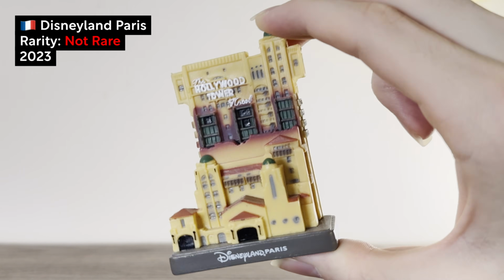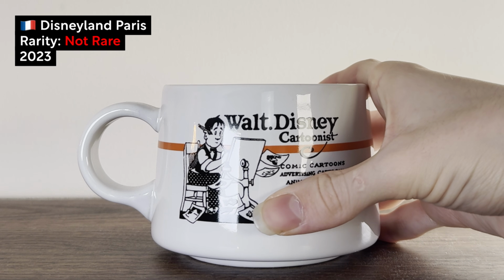Which, I mean, yeah, this is just insanely cool. What a nice little idea right here to build like the inside of it. And well, I'm not sure you can really consider this a resin, but Disneyland Paris got a little Hollywood Tower magnet right here. That is nowhere near my favorite piece of merch from Disneyland Paris because this right here is one of my favorite mugs that I own.